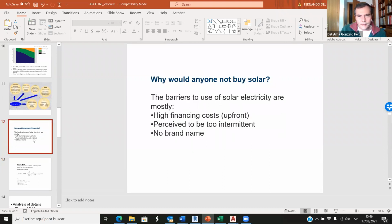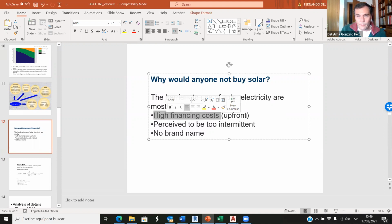And why would anyone not buy solar? High financing cost. The upfront cost, the money that you have to pay at the beginning of the project, if you install solar panels, is much higher than if you had an oil boiler.